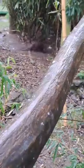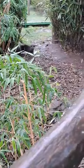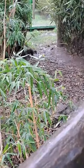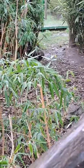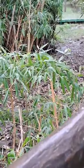This is Mum Kerry, who's just coming out at the moment. There's one of last year's kids. There's one of the pups. Having a little look what's going on.